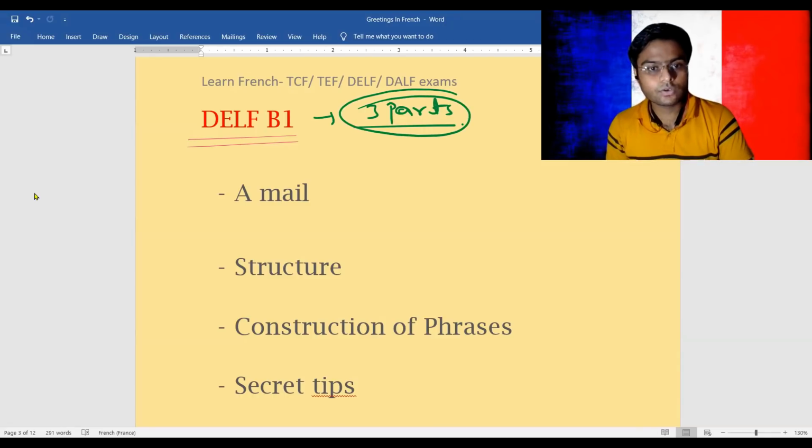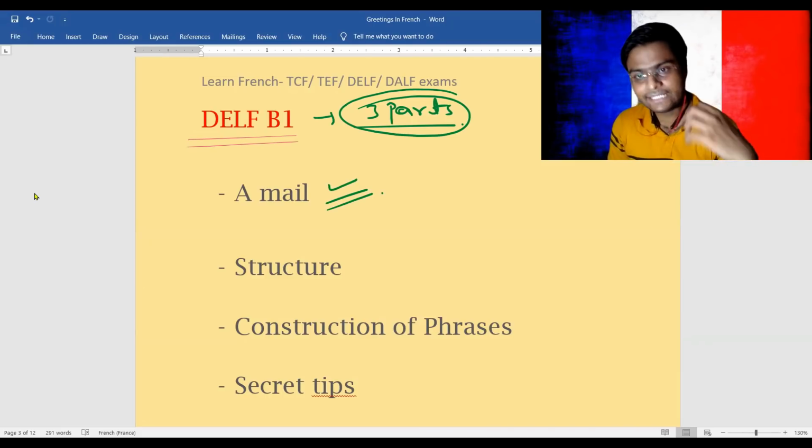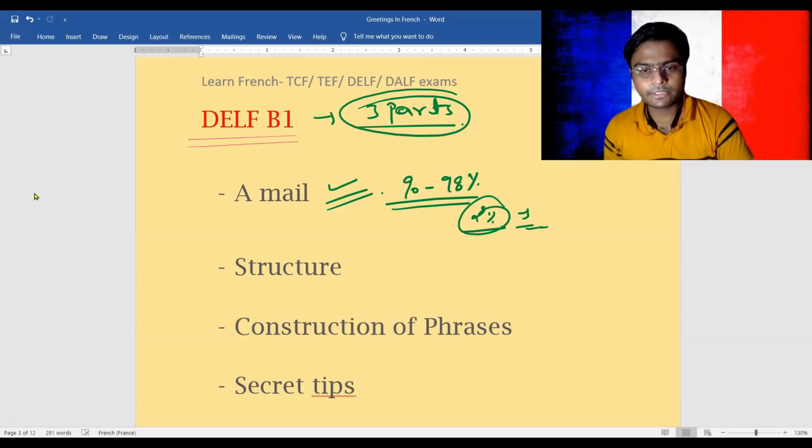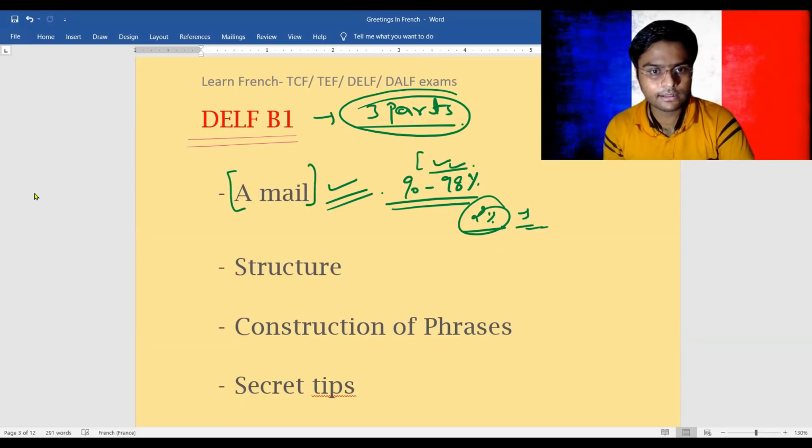So we will focus on an email, a mail, a letter. Why? Because in 90 to 98% of the cases, unless your day is very bad and you come under the 2% of people, you will get something which is not related to a letter. Otherwise, rest assured that you are going to get an email or a mail. So we will focus on mail.